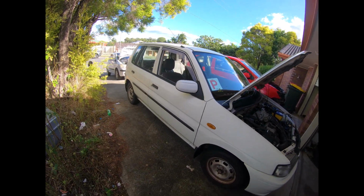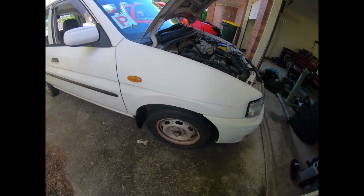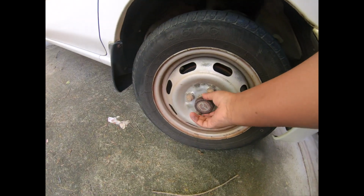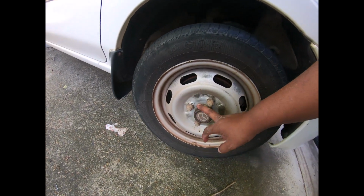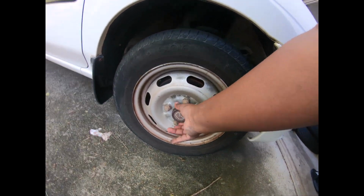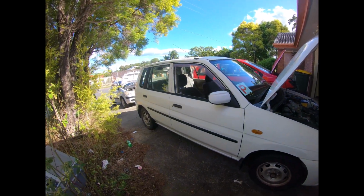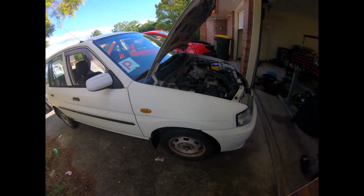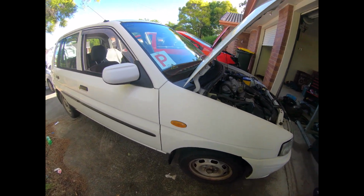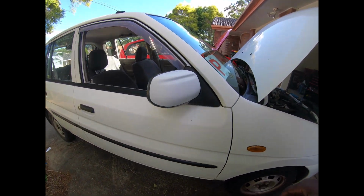This is the Mazda 121, and the last time that I looked at my Mazda, the red one that I used to own a few years ago, it didn't have this, so it's quite cool that it has that. We'll just go around the car and have a look at it. There are some paint defects everywhere, lots of dirt in there.